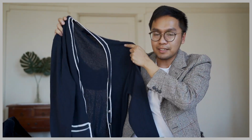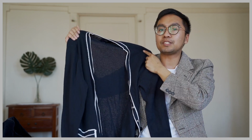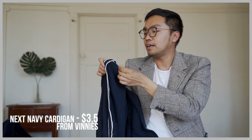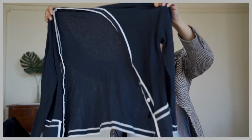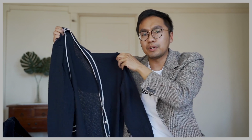So I have this cardigan, and you saw me post this on my Instagram story. It's a Next. I feel like this is a women's cardigan, but it looks so good on me. It's size 18 and reminds me of a Chanel tweed cardigan. Beautiful detail with the white piping.